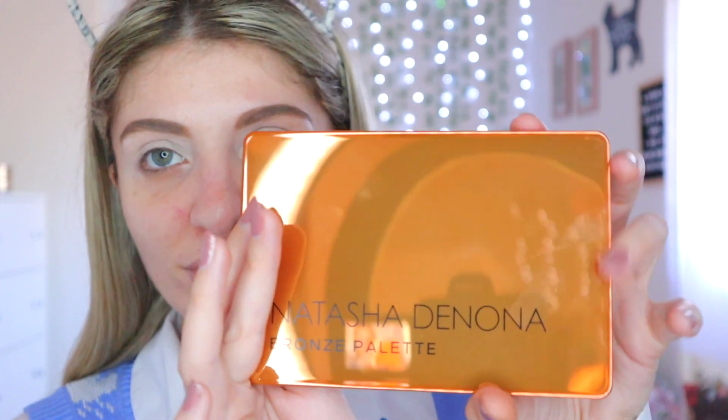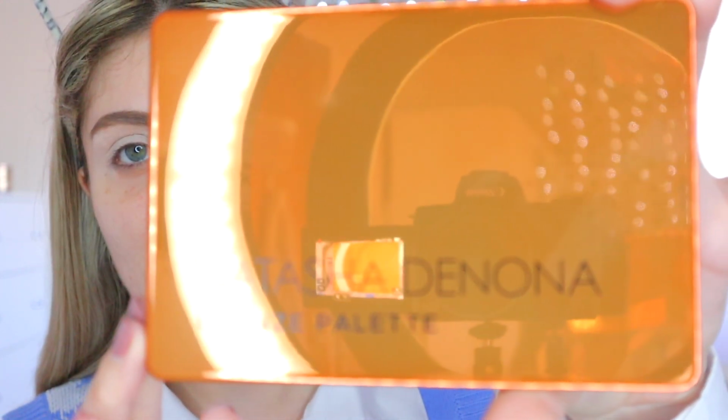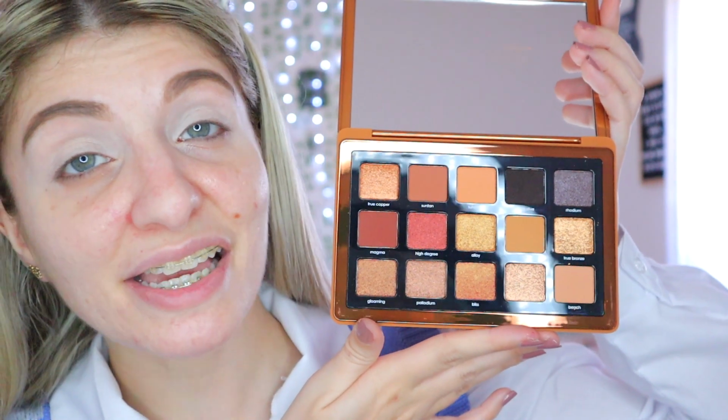Okay, so we've set our lids, very good. Sorry, not set our lids, we primed our lids, very important. So over here we have the Natasha Denona Bronze Palette. It looks like this. You can literally see my ring light popping. I have never tried a Natasha Denona palette before, but this is what the palette looks like. It's actually really stunning.